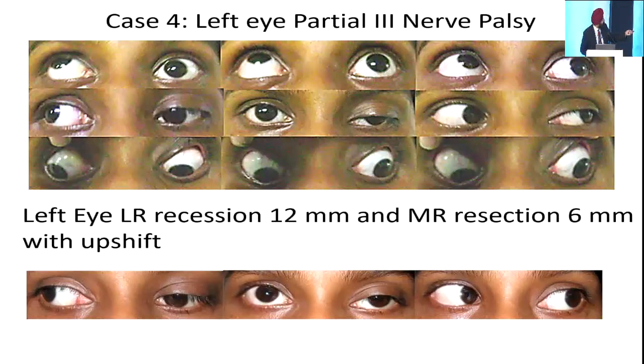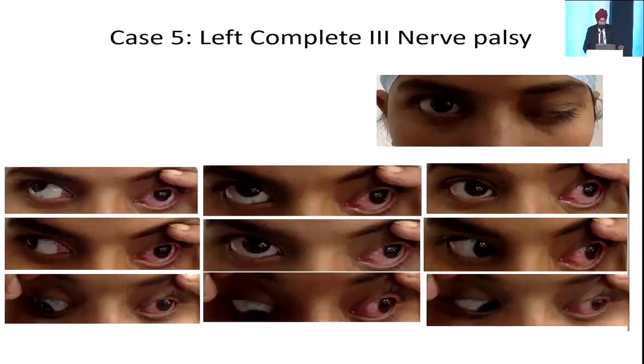You can also correct the vertical deviations that may happen with a shift of the horizontal recti muscles as you're doing a resection in them, as you can see in this case, and that also corrects the vertical deviation.